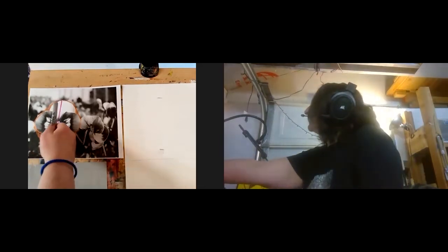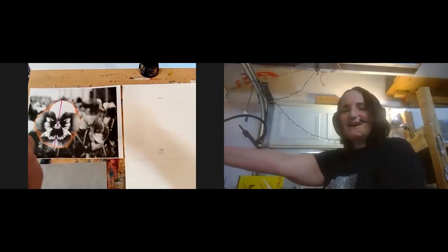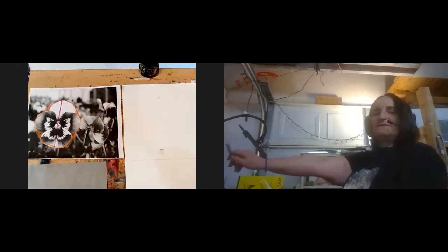The key here is that you have to keep your arm straight and you have to keep your pen or whatever you're using to measure with, right? It can't go like that. Can't go like this. It's got to be straight. It can work like a windshield wiper.